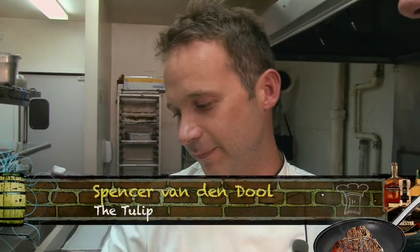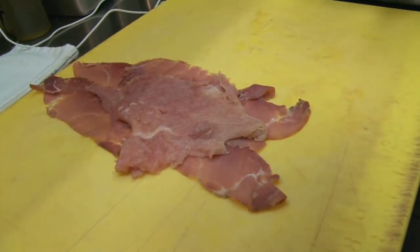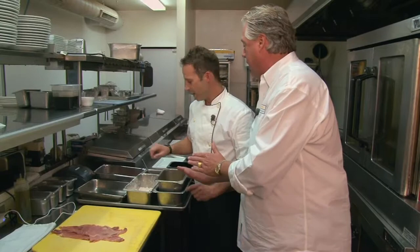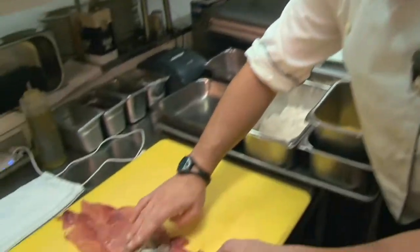First, we take sliced prosciutto, and then we take a tenderized, pounded organic chicken breast. So I can see you've already pounded that out a little bit. Already pounded that out. And this is all prosciutto thinly sliced that you put, that's our base. Right. All right, so we have our chicken that's been tenderized. That goes on top of the prosciutto. What's next, Chef? Right, we take a dehydrated mushroom and goat cheese duxelle. Oh, that's interesting. And we'll put it right on top.